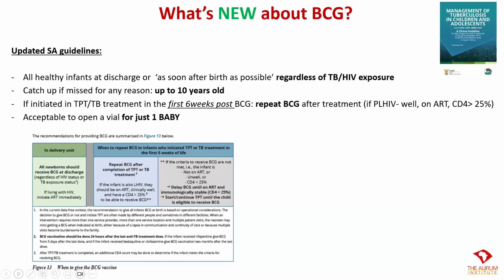If you've got children who are initiated on either TPT or TB treatment within the first 6 weeks after they get that BCG, we now recommend that they get a repeat BCG after treatment. So the reasoning behind that: if we give you a BCG, that's a live bacteria. It's M. bovis, so it's kind of like TB's cousin. And we're hoping to prime your immune system to react anytime it sees anybody from the Mycobacterium family. But that takes about 6 weeks to get going.